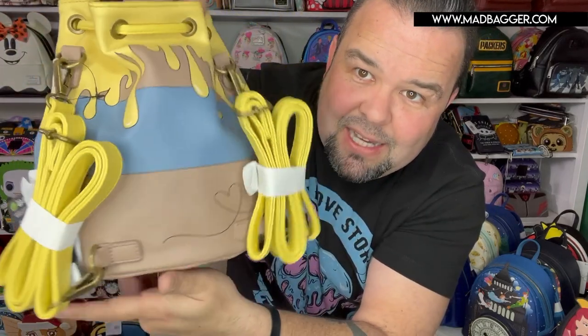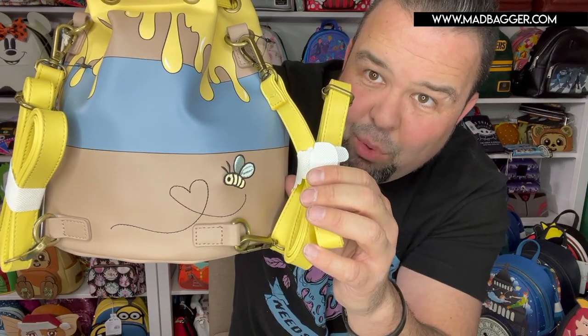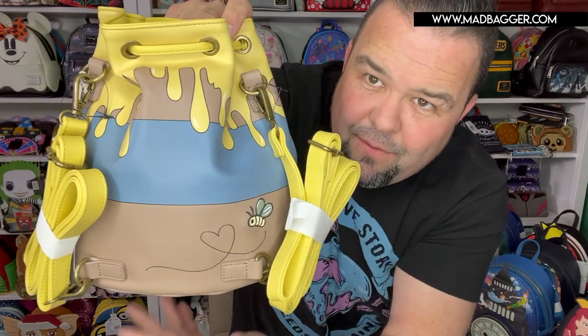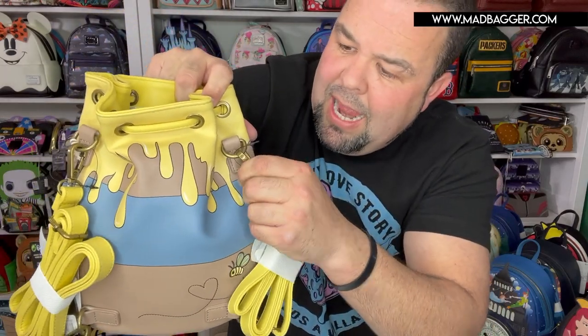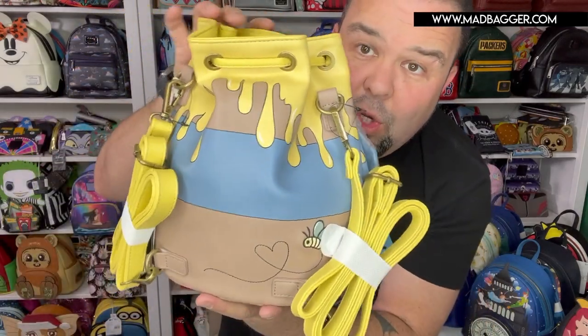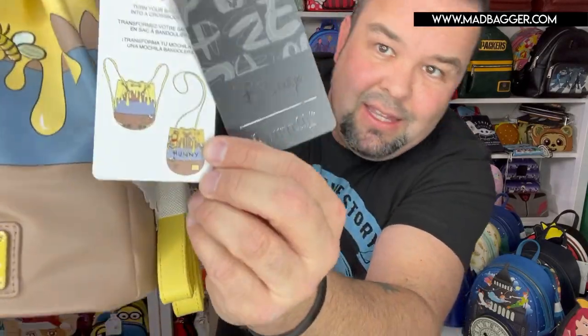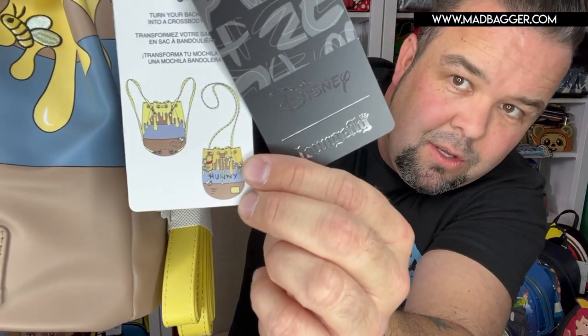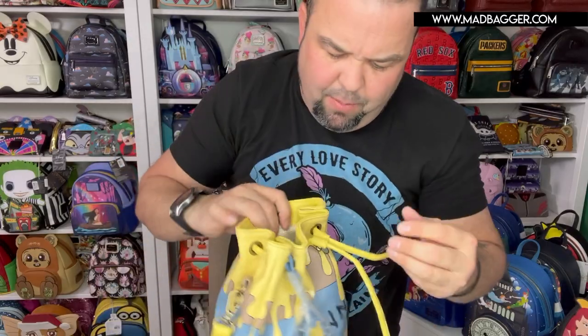All right, backside here. Embroidered with a little heart. That's all embroidered on there. You've got the honey dripping down from the top. That's printed. So the cool part about this one is it's a convertible. You can wear it as a mini backpack, or you can switch it over to be a crossbody. Kind of looks like this here. You can turn it into a crossbody, or you can have it as a mini backpack, whatever your preference is.